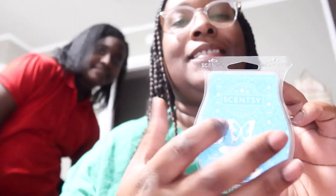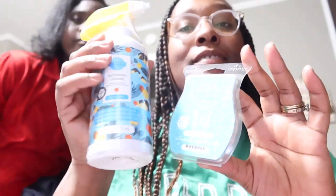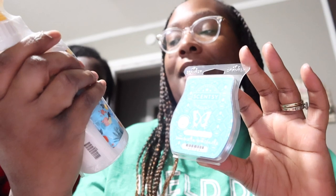Here comes my other one. I got the Blue Grotto scent. I pray that this smells good because I bought the bathroom cleaner. It looked like it's gonna be yummy and juicy. So I pray that the wax is smelling good, okay? And let's see what it's smelling like. Let's go ahead and open this one up. Yes!